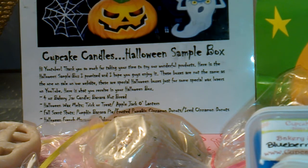I've had these for a few weeks. And so if they needed to cure, they have cured already. And I've started melting them. So what I'm going to do is show you the website for Cupcake Candles. Then I will come back and show you what I purchased. And I'll give a review of two of the things that I've melted. And then I'll take a look at the sampler and just show you what I got in the sampler box.